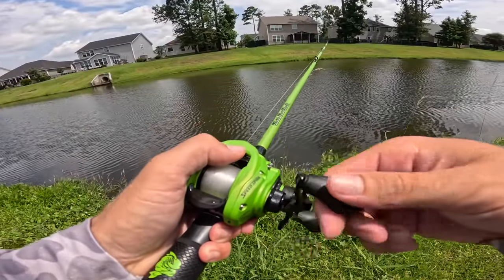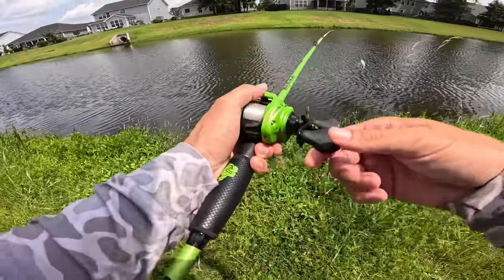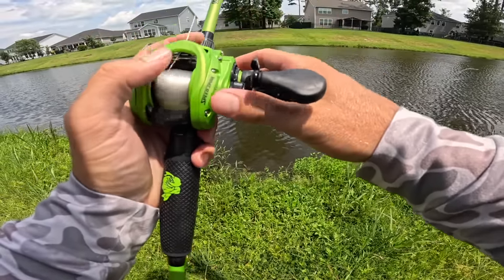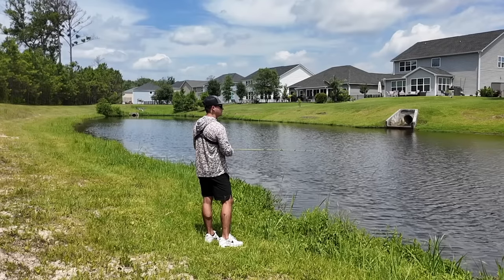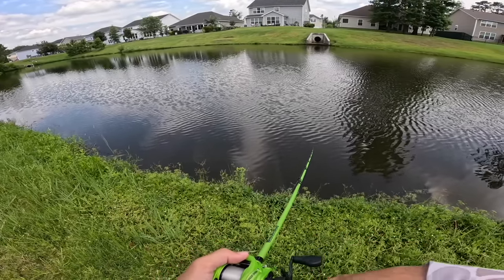Oh my gosh. I went to pop my bait, dude, and she pulled back on me. That was a good bite. It felt like that fish just grabbed the blade, like he actually didn't have the hook. Maybe they're not wanting the spinnerbait. Maybe that's what it is.